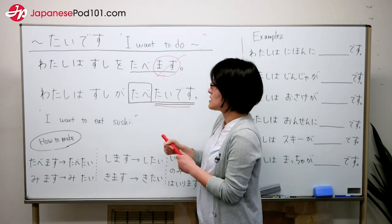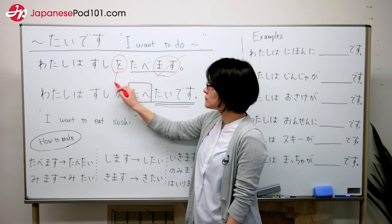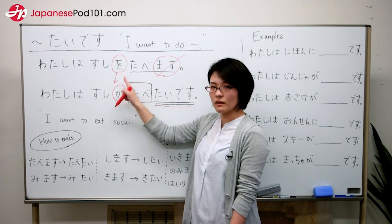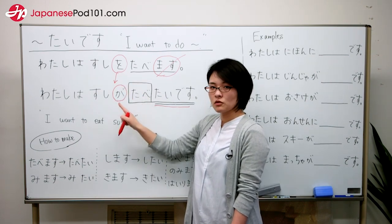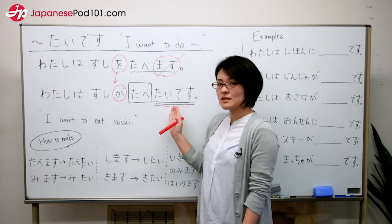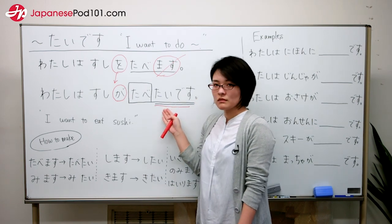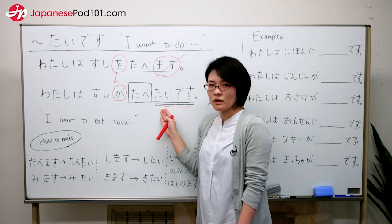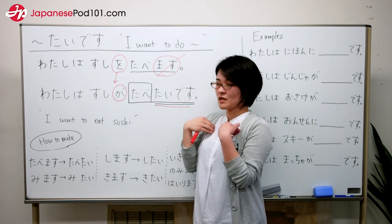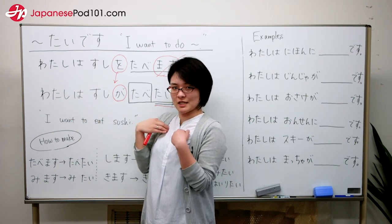And the third is this object marking particle o. Replace o with ga. So ga becomes object marker in this sentence. So with たい sentence pattern, we have one exception. So this たい is only used for my desire, not someone's desire, my desire. So the subject or topic is always watashi.